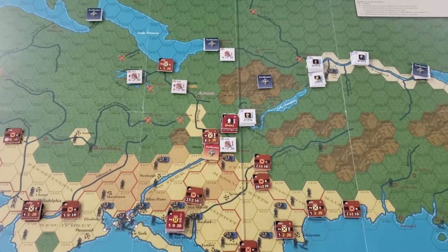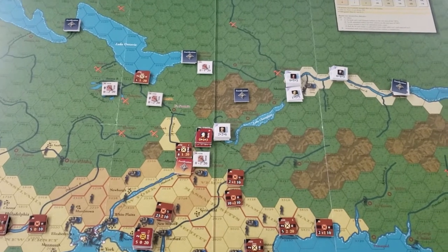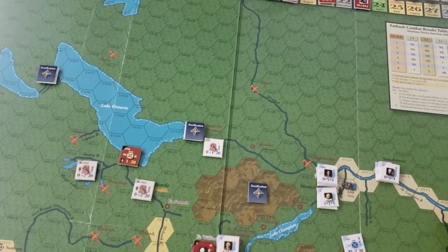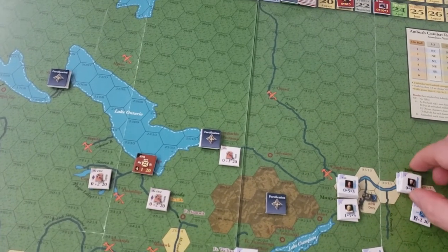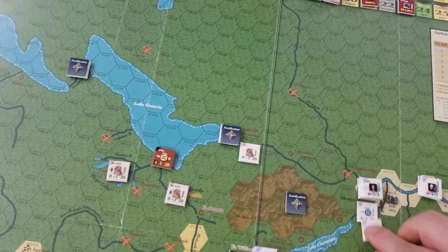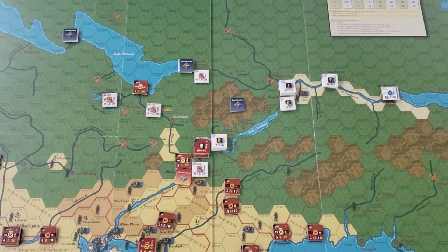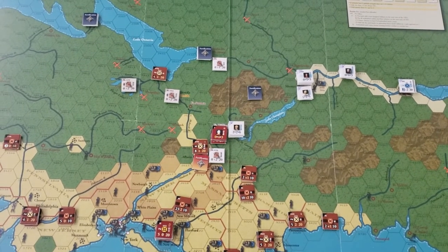And now the French are feeling pretty good. They've got to watch out, but they're feeling pretty good. And on top of that, I forgot to put the French reinforcements, or replacements, I should say, into these hexes. So I need to do that. That's my bad. So things are going well for the French right now. We'll see what happens over the next campaign season and what changes.